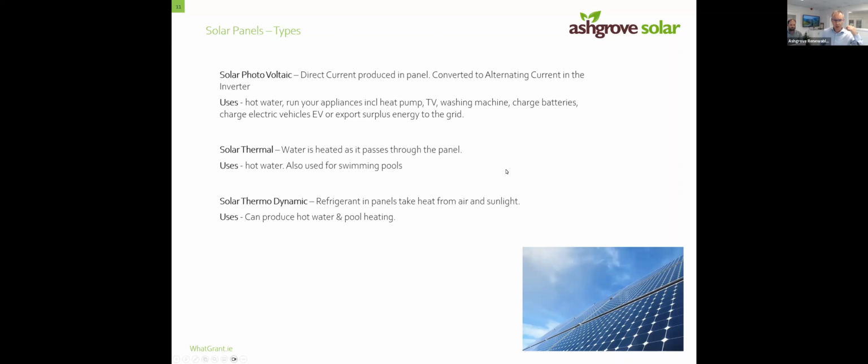And then lastly, we have solar thermodynamic. This is where it's essentially a heat pump, but we don't have the fan, and it is sitting on the roof facing the sun. Again, for hot water or something like that, it's more suited. But if you've heated up your hot water and your tank is full, well, then the solar thermodynamic panel can do no more for the day, and it just sits doing nothing. Whereas the solar photovoltaic has other options, the last one of them being to export surplus onto the grid and get credit for it.